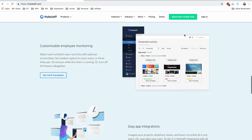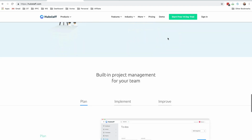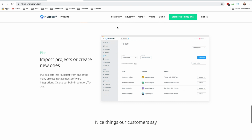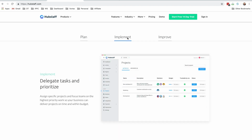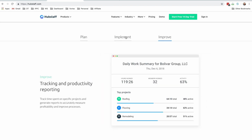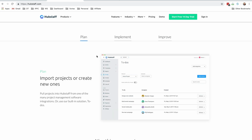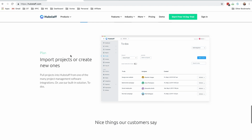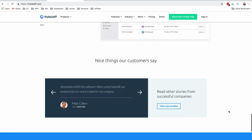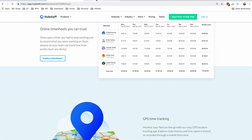This is a little example of what you can see for employee monitoring. Here they talk about integrations. They have to-do lists in here now. This is a whole new section. This plan, implement, and I guess not implement. They've had this projects for a long time. But this plan is new, at least as of recording this, I believe. I haven't really played with this feature at all. So just full disclosure, like always, you know me.